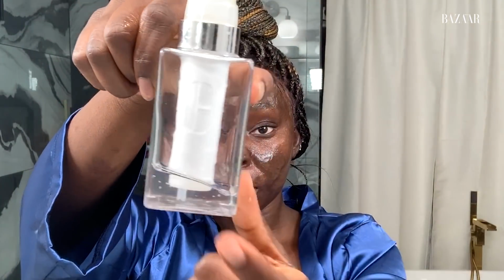This one is basically to moisturize and also even out my skin tone, which I honestly feel like it has been helping a lot. As you guys can see, the bottle is literally almost gone. I need to go get another one. I'm pretty sure the cartridge is all completely gone. So yeah, I just like to work that into my skin.